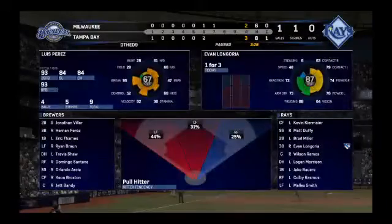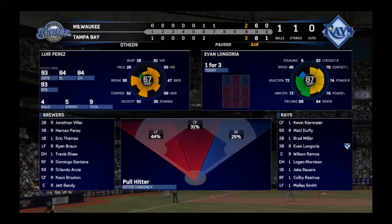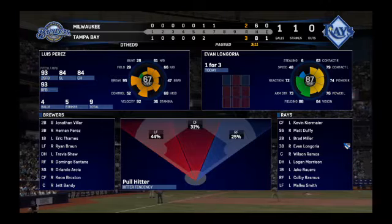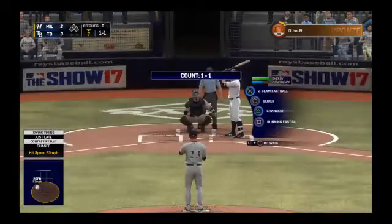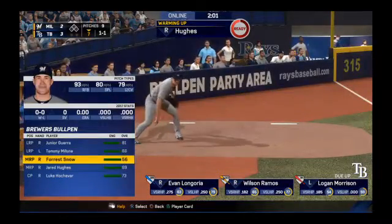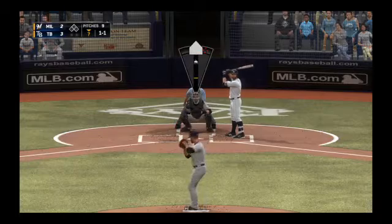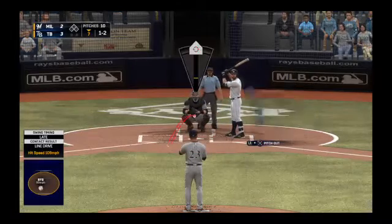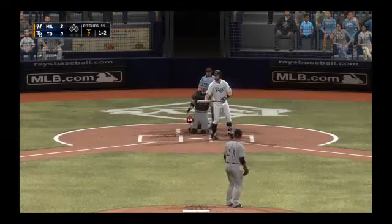Stepping in, Evan Longoria. Here's the 1-1 delivery. Squared that one up just a little late. Oh, he's clearly hitting off the fastball right there. You don't hit one that hard if you're not looking for it. And he just gets a piece there as this is chopped foul.